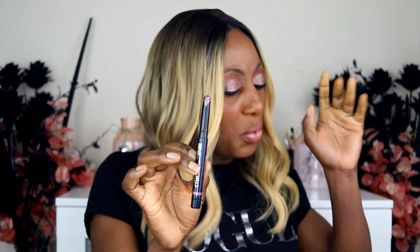Now, with regards to the eyeshadow stick. Oh yes. It is pigmented. It is soft. It is creamy. It is easy. It is fast. If you want to do a statement makeup look or eye look and you want to be really quick about it, these are fantastic, absolutely fantastic.